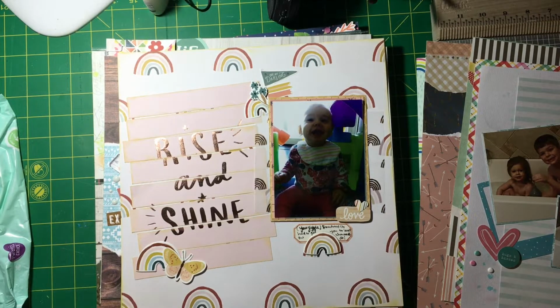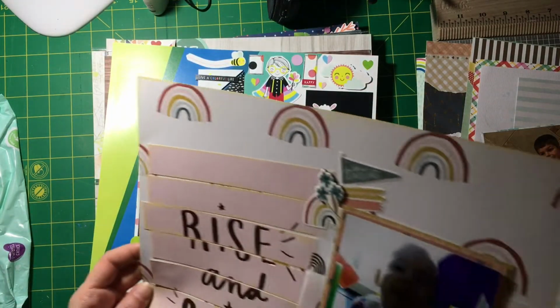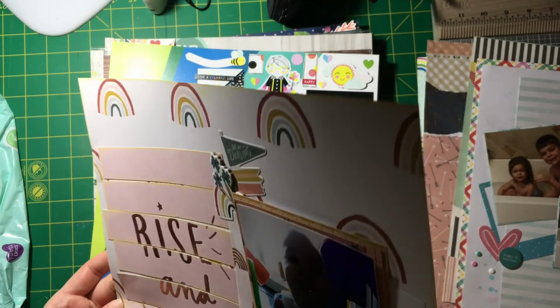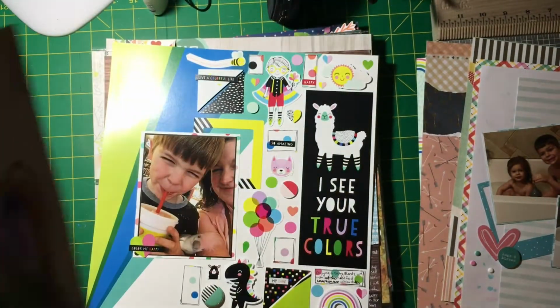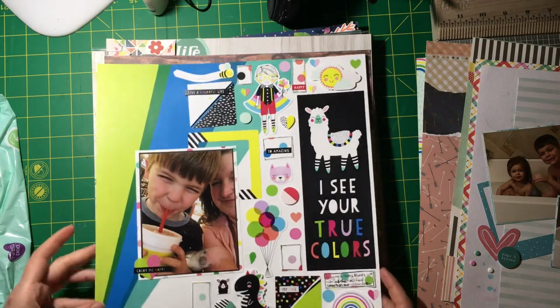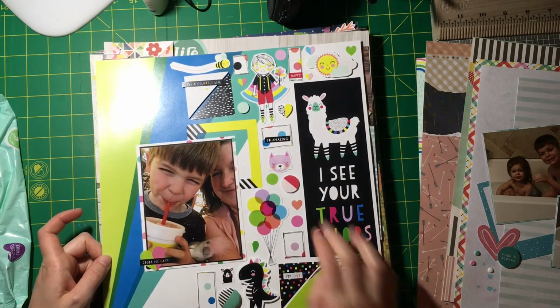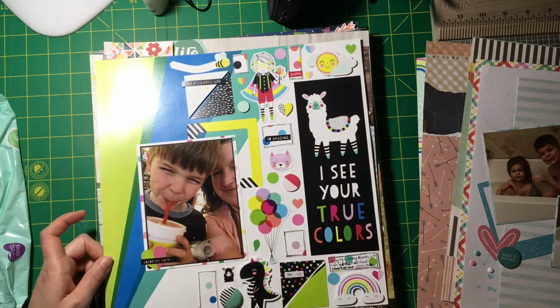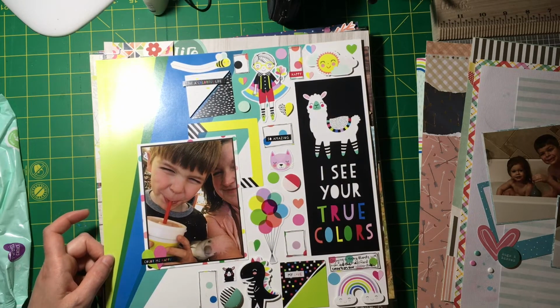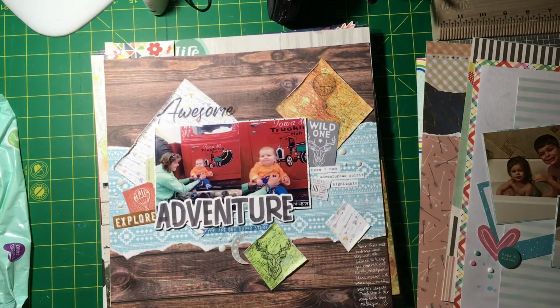This was one of the sketches for the Stay Sketchy. This was the sketch of the month for Paper Issues. I did this as a live, using up as much of the Pretty Little Studio ephemera that I could. This one turned out really good too.